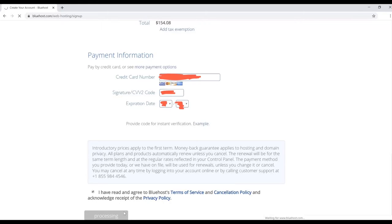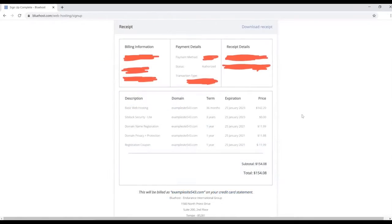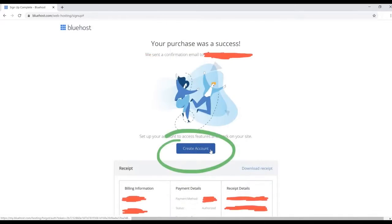Alright, then we're just going to land on the receipt page so you can see what your total is for your website hosting. Depending on the package that you chose, you're going to see possibly a different number, possibly a higher number, or a lower number than the one you see here. And then after that you can just go back up and click on the blue create account button.